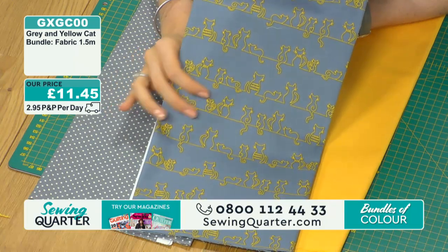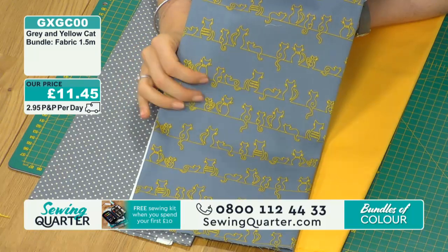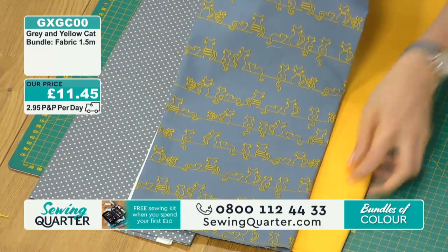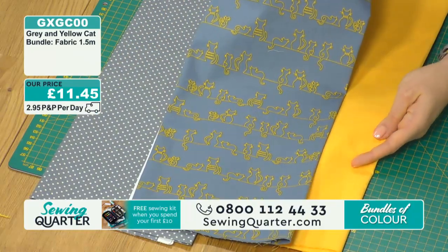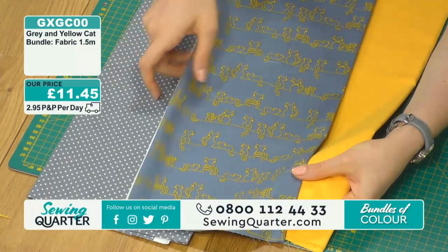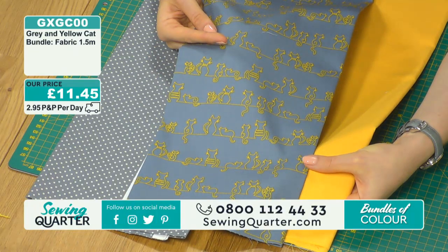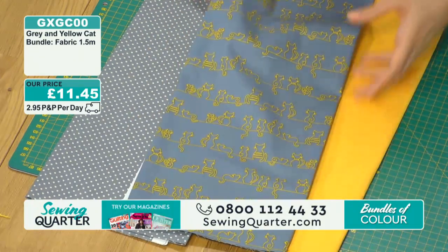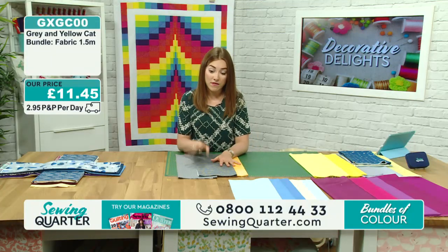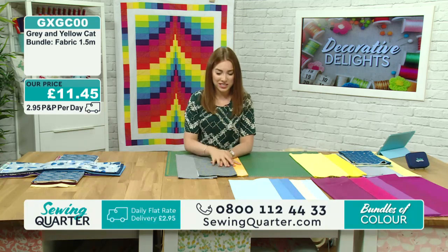If you like cats, you could do a cushion or even a little cat cushion or a cat bed with a backing, teamed with that spot-on. All that yellow solid you can see underneath. A really golden yellow there. And the colour match is absolutely, I was going to say spot on, which is this fabric. It is absolutely perfect. Again, 100% cotton. GXGC00. That one's £11.45 and you've got half a metre of all of those. Your spot-on, your cat outline and your bright golden yellow as well.